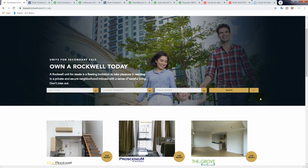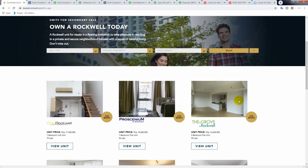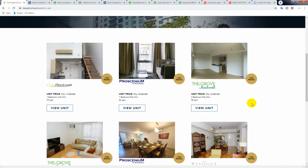I'm just going to show you some examples on the Rockwell site. Remember, as a company, the property management arm of Rockwell is always going to try and get the best price per square meter. That's why you will see online most of the condominiums available in Rockwell, they're asking above 300,000 peso per square meter. Let me give you a quick example like this one, 56 square meters, 18 million. So 18 million peso divided by 56 is actually 321,000 peso per square meter. Yeah, that's right. That's how expensive Rockwell really is.